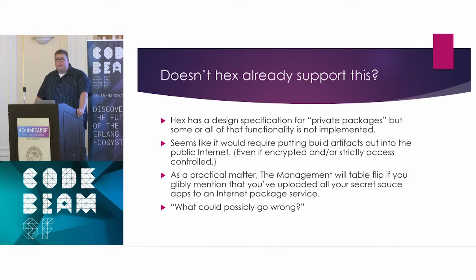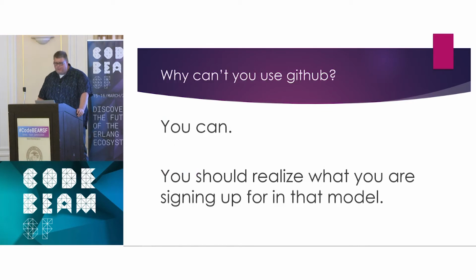And in any case, I think there's still a pretty significant political problem with management around how you want to deploy your secret sauce code out onto the internet, right? Even if it's encrypted or has strict access control, I can see that non-technical managers or even technical managers would be, let's call it, nervous about deploying your code out into a public internet-facing service. As I mentioned on the slide, what could possibly go wrong? I think we can all think of scenarios where that doesn't work very well. Well, I've already mentioned this before.